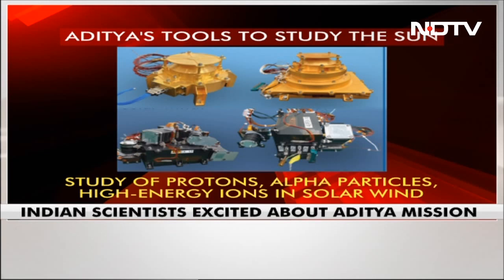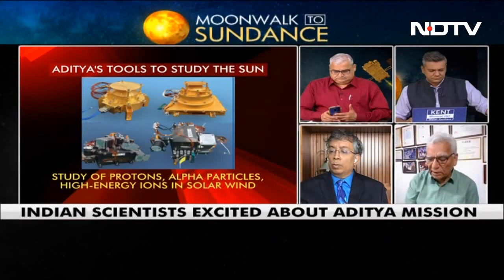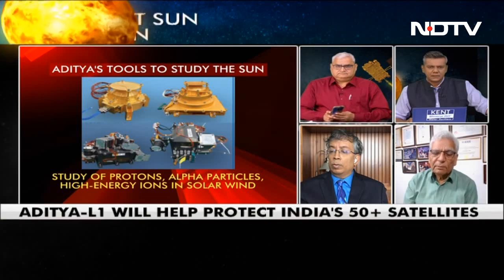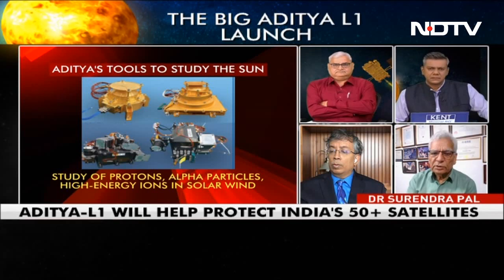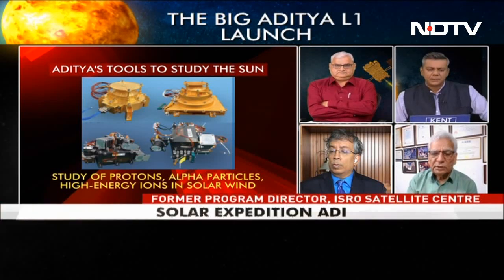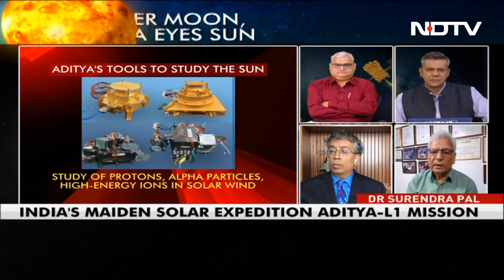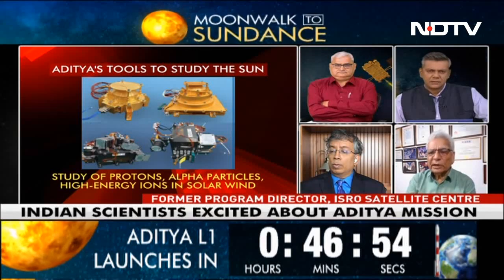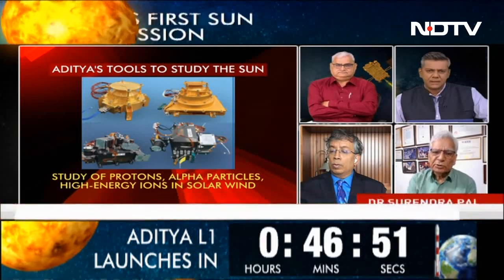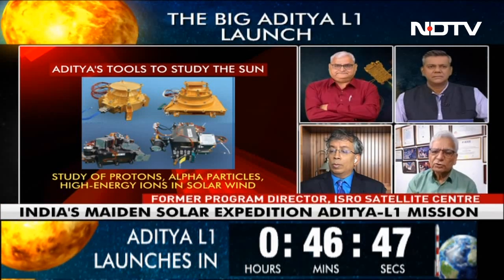So it consists of, as you already told, 4 instruments, and it contains not only a particle analyzer, it will also analyze the plasma. Plasma is very important because plasma is the 4th state of matter. So it also has a plasma analyzer package, and of course it will also be finding out X-rays and other things. So it's mostly about the particle count, and it's done in situ. It's not like the earlier equipment, the UV telescope.